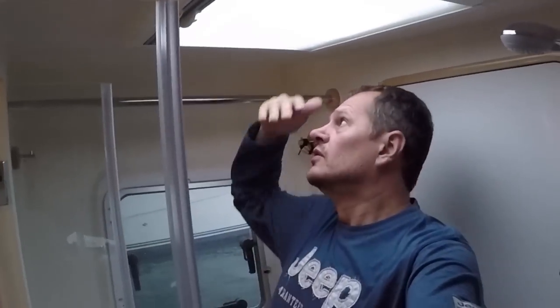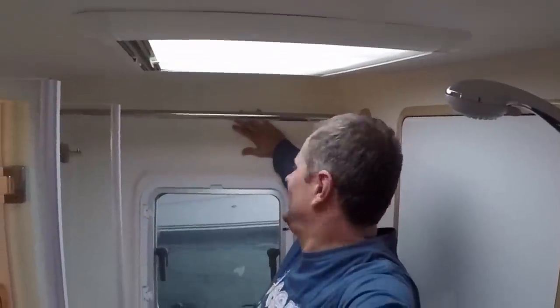Nice. So, this one has the toilet here. And it is spacious. As you can look, lots of headroom. I can actually stand. The camera is on the far end side. This is big.